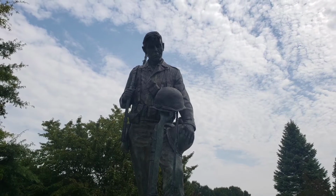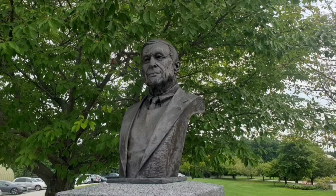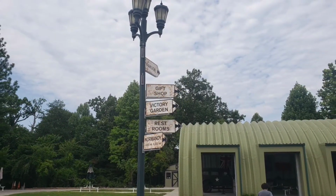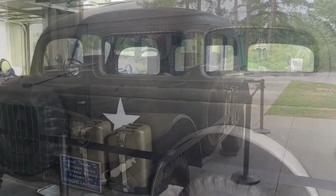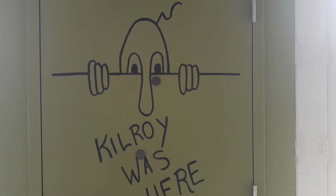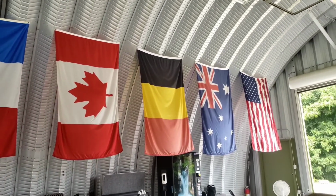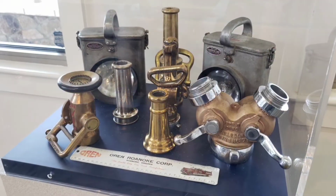This statue is a tribute to the Bedford Boys of Bedford, Virginia. Just off the memorial is the Bedford Area Welcome Center, where they had a fire department exhibit. So I thought I'd include that here as well.